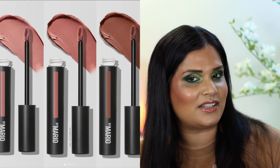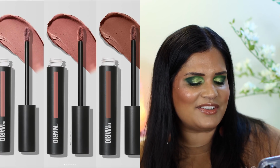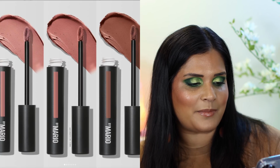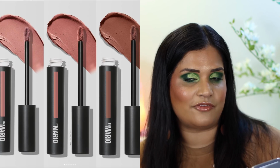It's in my Sephora cart right now, but I don't know. I don't need it. I literally just said the other day that I'm not buying lip products, and now I have like 7 in my Sephora cart. Okay, so there's more lip products I want.